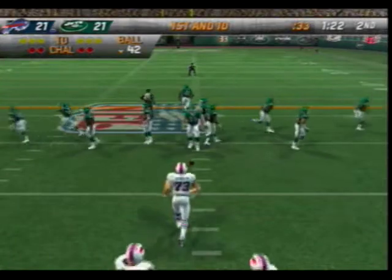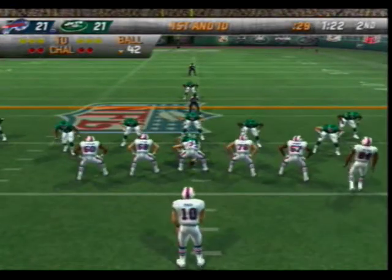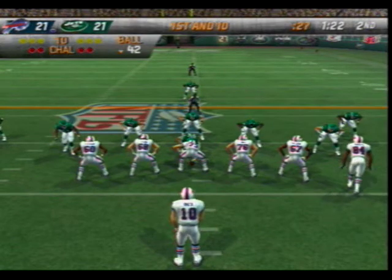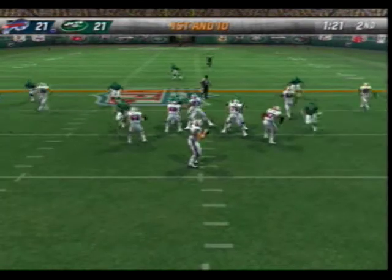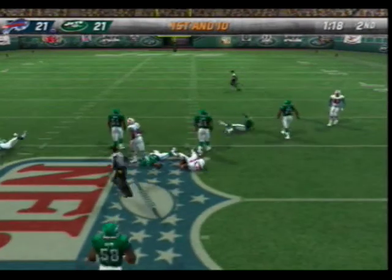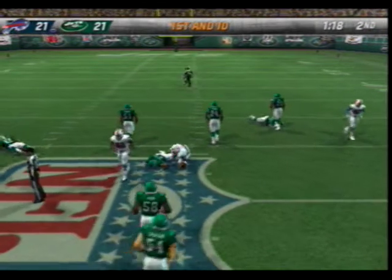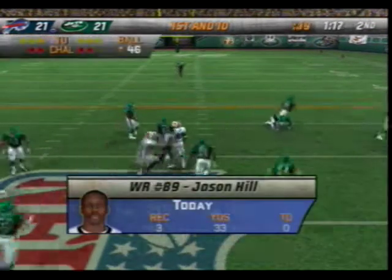Chad Pennington returns after spending time on the sideline with an injury. Out of the gun. Throwing. Off target, and he gets it. Williams is there for the tackle at the 46.